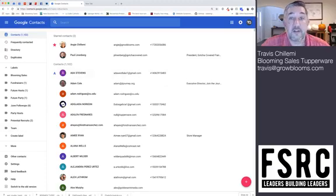And I probably should have started off with this. In order to do this, you're going to want to go to contacts.google.com. That's the URL where you're going to create your account. Now, you may already have a contacts account and not know it, especially if you're an Android device user. Many people who use Android already have a Google account set up, so it just requires you to log in to that account.